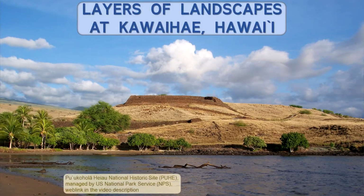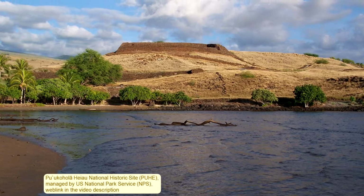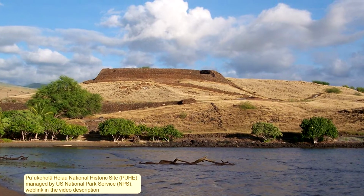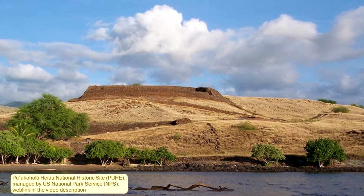This particular project offered an opportunity to coordinate a rich ethnohistory of a landscape with a series of material archaeological layers. The project in Kawaihae specifically was at Pu'ukohola Heiau National Historic Site, managed by the U.S. National Park Service. As a private contractor, I was hired to document the surviving remnants of the historic site, in accordance with U.S. government regulations.